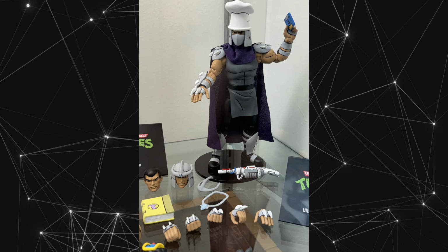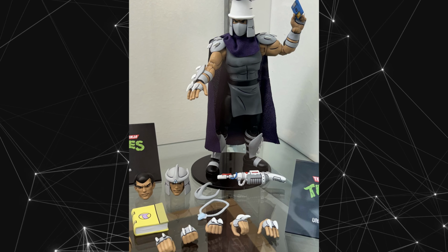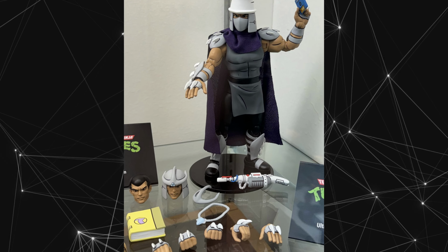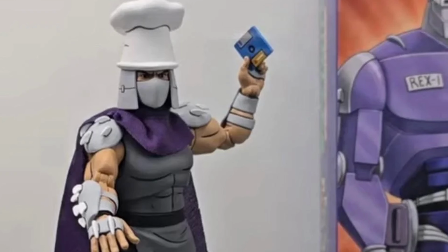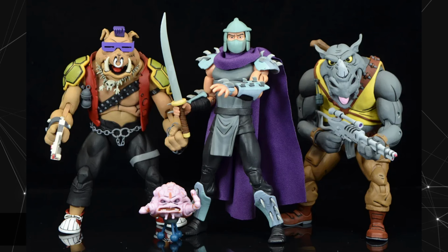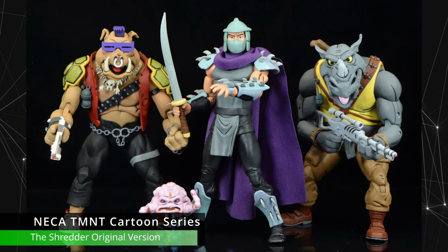He comes with a ton of different hands, 3 different heads, a bunch of accessories from different episodes, even some sort of deep dive episodes. And man, this is what I've been waiting for. Obviously, there's a lot of people that have the old Shredder already. They don't care about this. But this is for people that don't have it already.